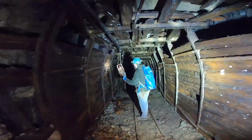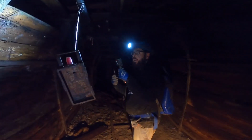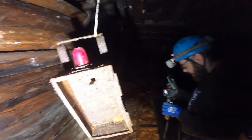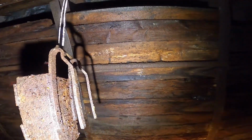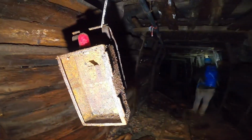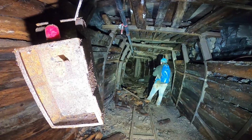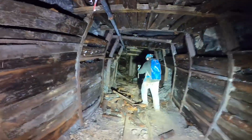What have we got there? An emergency light on the top of it, wherever it is. I think this was some sort of light. It had like a red bit at the top, maybe it's a signal light, maybe like a stop and go card sort of signal. I don't know. Very interesting. Let's keep going.